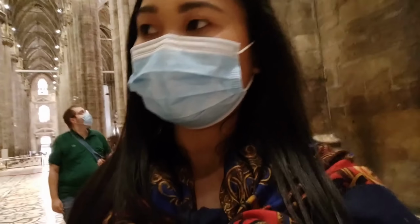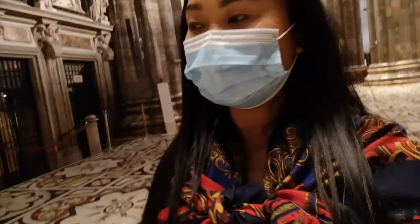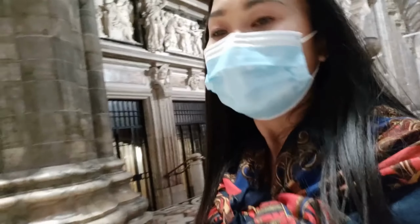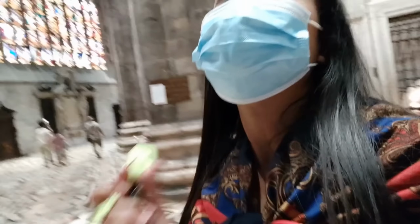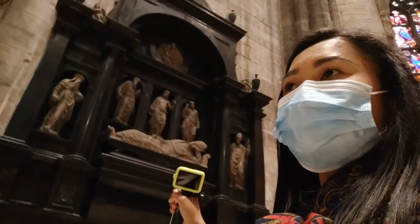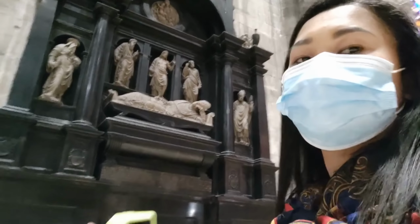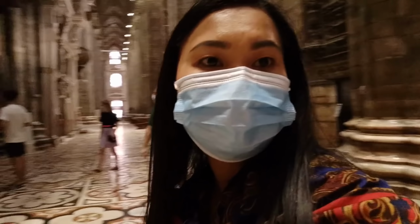Syempre. So sobrang ganda po niya. And sobrang na-amaze ako sa sobrang ganda. Ang laki. Sobrang laki po. Super. So, and every corner may mga statue, ang tawag dyan. Statue everywhere. Sobrang nakaka-amaze po. So, I'm going to tour you around, guys.